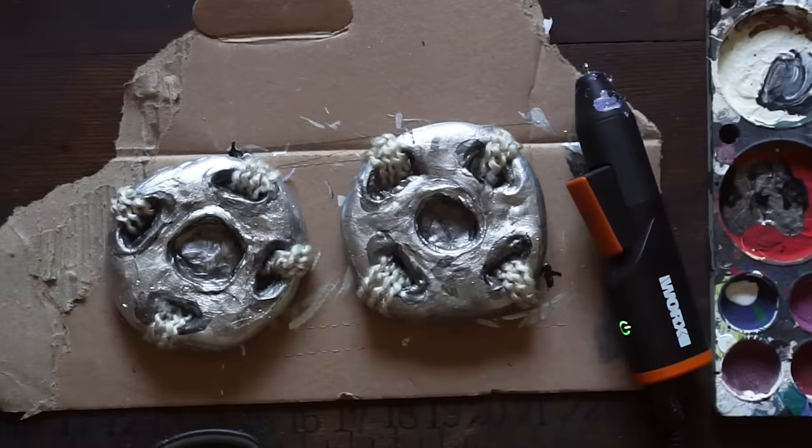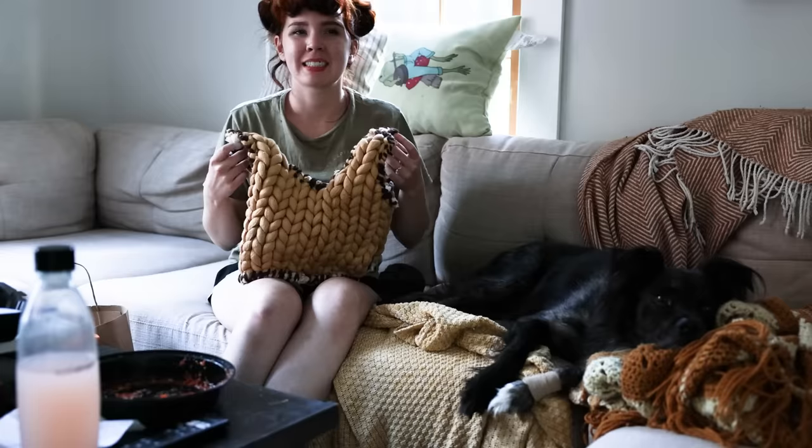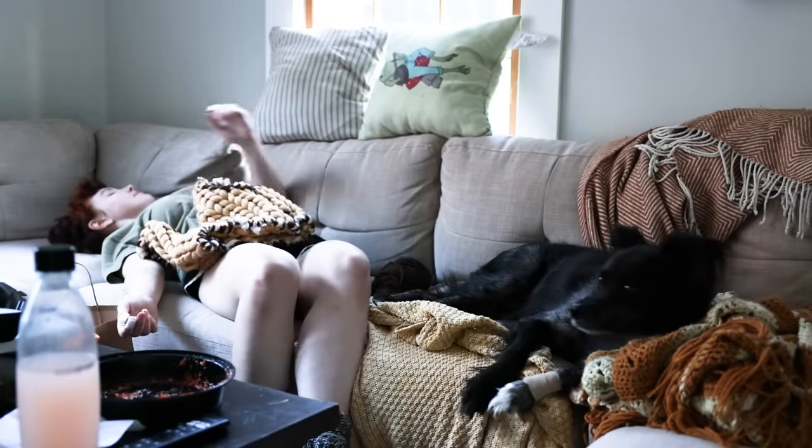And back to you, Rachel. Finally, it was sewn and ready for the reveal.